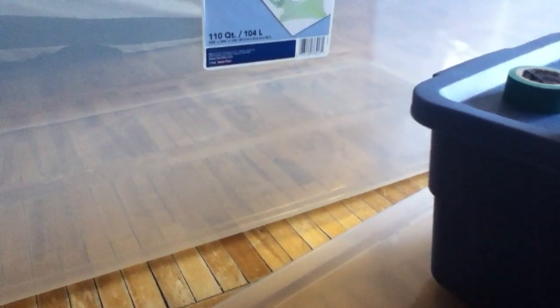So for pricing, and I think all I'm going to need, okay, let's see here. So this huge container, it's 104 liters, and it says that it is 34 5/8 by 18 3/4 by 12 5/8. It's long and it's not too wide, and it's just wide enough for her to run around with all of her things in there. And that one was at Canadian Tire, $24.99.